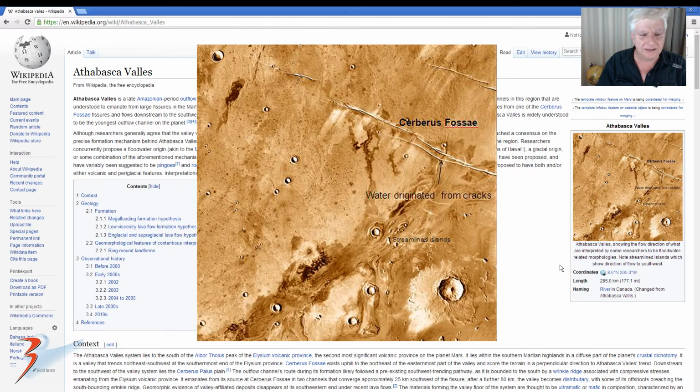And this is a close-up of that diagram showing Cerberus Fossae, which is in the Elysium Planitia region of Mars, close to the InSight lander and Curiosity rover. Researchers speculate that mega flooding originated from these cracks in this region flowing down to the southwest. The anomalies we'll be checking out are located within one of these cracks.